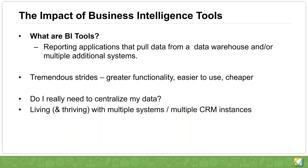So I did allude just a minute ago to the import of business intelligence tools. These are becoming increasingly prevalent in the nonprofit sector. They are basically a reporting tool. I'm going to make it very simple: reporting applications that pull data from multiple applications and/or from a data warehouse. Sometimes you push data from your multiple applications into a data warehouse and then attach the BI tool to that. Sometimes the BI tool reaches directly into the applications themselves and pulls the data, but really it's a reporting tool that spans data sets. And these tools have gotten a lot better over the last several years.